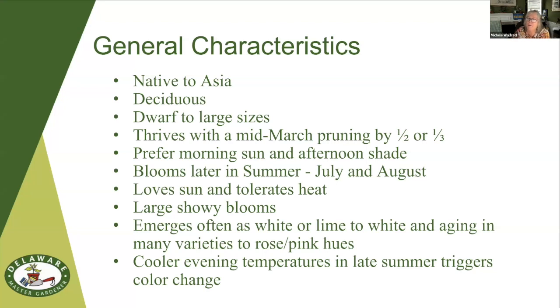These thrive along with the arborescens if you prune them in mid-March. So think, I'm Irish, think St. Patrick's Day. They prefer morning sun and afternoon shade. No, these like sun all the time. That's incorrect. They bloom later in the summer, July and August. So they are later than the macrophyllas. And again, disregard this, that's wrong.